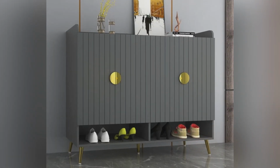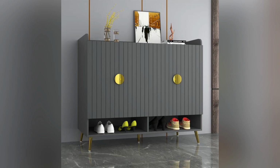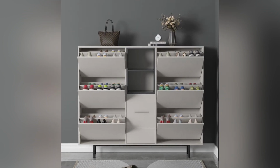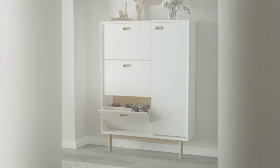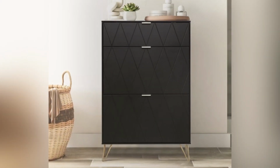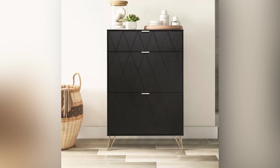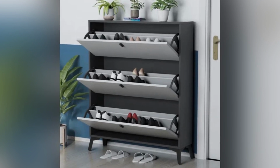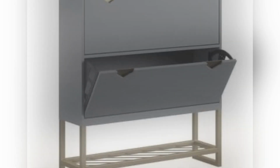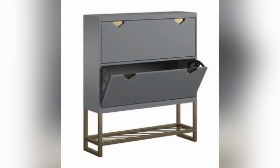Another intriguing aspect of shoe rack designs in 2024 is the emphasis on sustainability and eco-friendly materials. With an increased awareness of environmental concerns, designers are incorporating recycled and upcycled materials into shoe rack construction. From reclaimed wood to repurposed metal, these eco-conscious designs not only contribute to a more sustainable lifestyle, but also add a touch of uniqueness and rustic elements to the home decor.